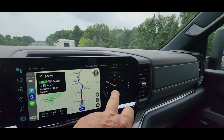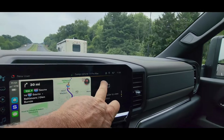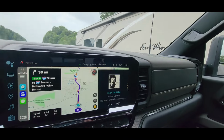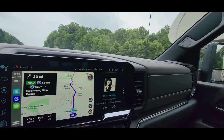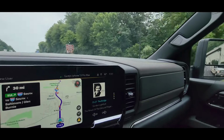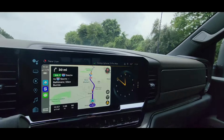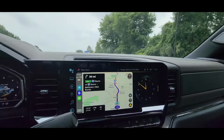I mean, you have different areas you can go to, and you can see what you're listening to on the bridge, or you can go to what radio station you're watching, or you can go to the clock, which who does that anymore? That's really cool, very creative.